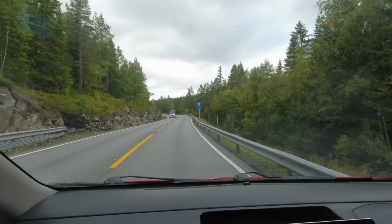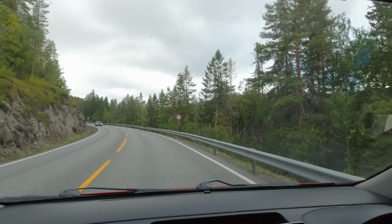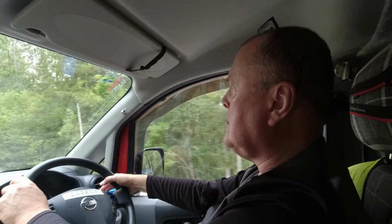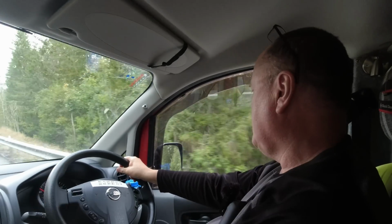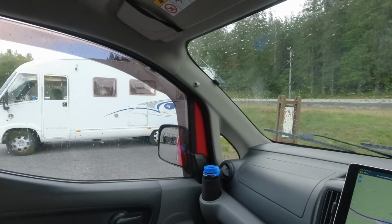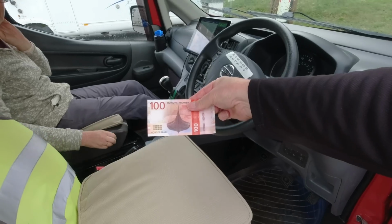What do you think to this system of tolls? They seem to be on the scenic routes as well. Well, as far as tolls go, I'm not against a series of tolls, but I always think there should be an option for those people who can't afford to pay it. So we saw some honey by the road back there, didn't we? Yeah. It looks like they've got another little stall here. Yeah. We've got 100 kroner.